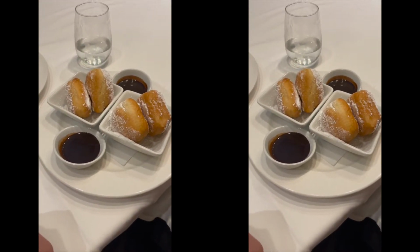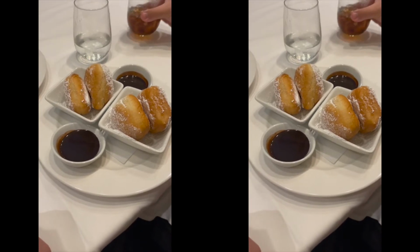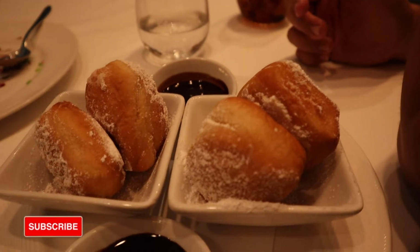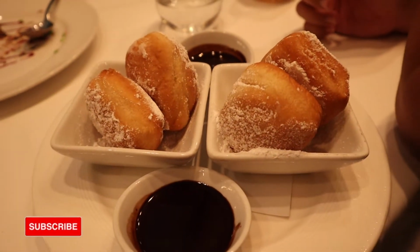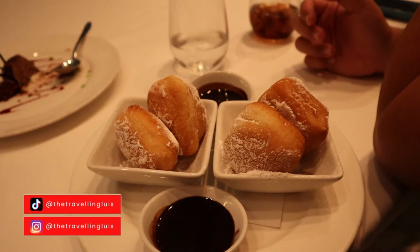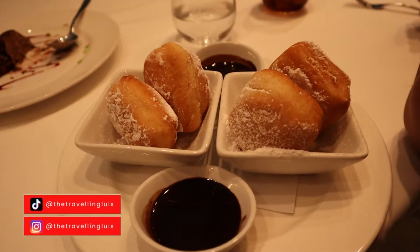And they serve the beignets with a chocolate sauce on the side, but in my opinion, I don't think you really need that. So if you're going on the Disney Wonder anytime soon, make sure to order the Buttermilk Beignets for dessert at dinner. And let me give you this pro tip.